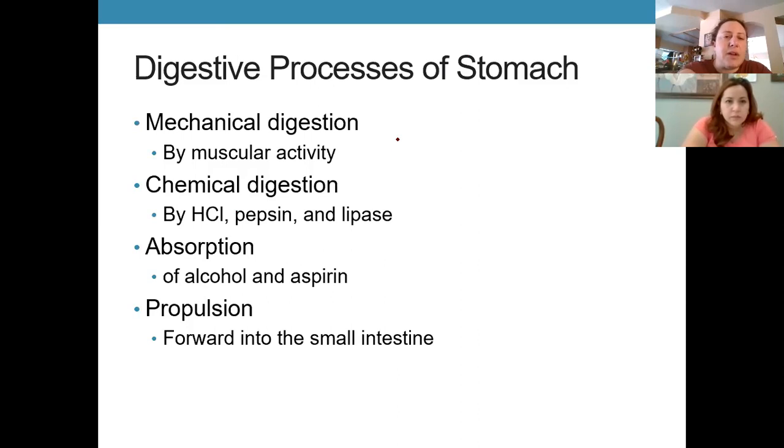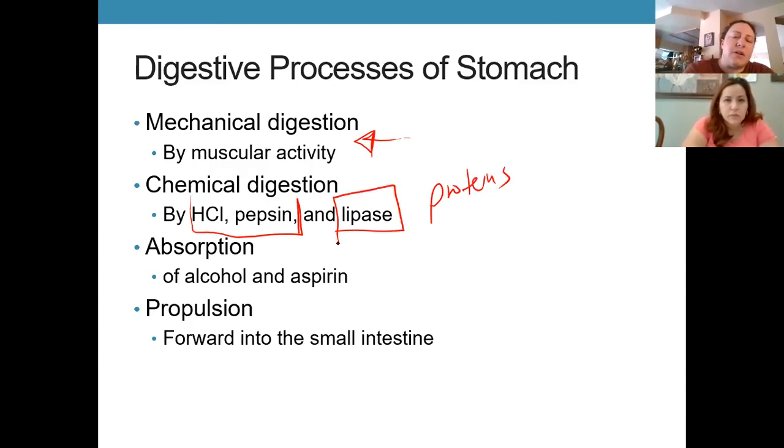So mechanical digestion, we'll talk a little bit about the specific movements that the stomach does. The chemical digestion is mostly the hydrochloric acid and pepsin breaking down proteins. But we must always mention the lipase, even though, trust me, it's really not making any progress on the lipids. Very few things actually absorb directly through the stomach, but there are some exceptions, including alcohol and aspirin. And that's why alcohol is going to hit you really hard if you haven't eaten, because there's no food to mix the alcohol with in the stomach, and it's all hitting the mucosa and absorbing really, really fast. And then propulsion, of course, is linked to the mechanical digestion because it's all a function of the muscular layer, but this is how we're moving the chyme into the small intestine.